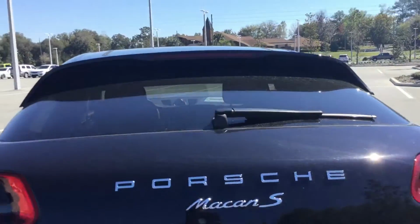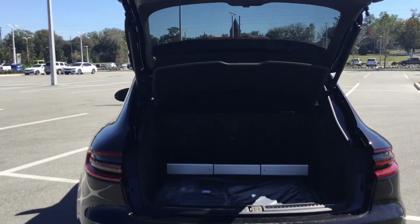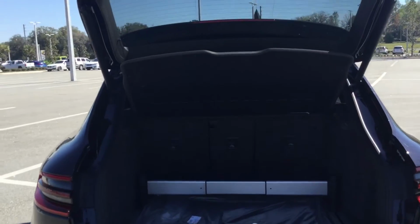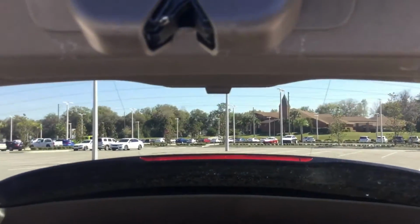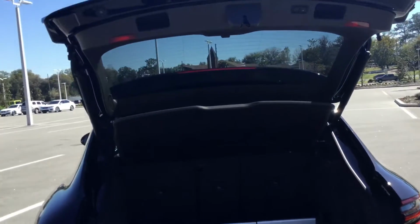You have your standard power tailgate. It has a programmable height function, which is really nice. So most manufacturers offer 1 or 2 different height settings, maybe even 3 with some. But it's a little bit more convenient with this because all you have to do is pull down and then you press and hold the button here. It chimes and then it stores in your memory, so you can program it where it's most comfortable for you.